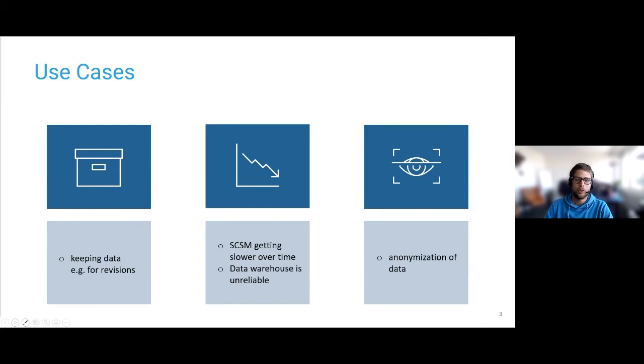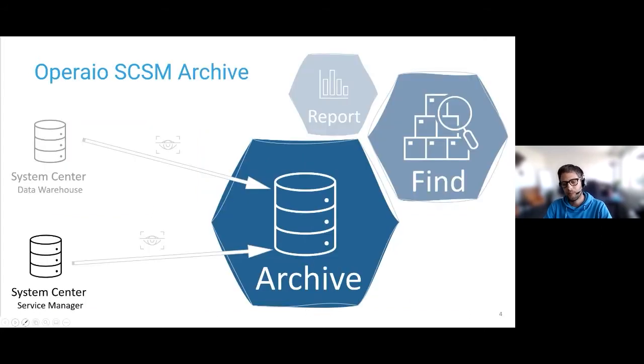So how does it work and what is it exactly? The Operaio System Center Service Manager archive consists of 3 main components. Here in the middle, we have the core component, and that's the archive itself. That's basically just a standalone SQL database. And this database is connected to your System Center Service Manager database, and it's pulling the data from there on a daily basis, or you can also do it hourly or quarter daily, how much you want.